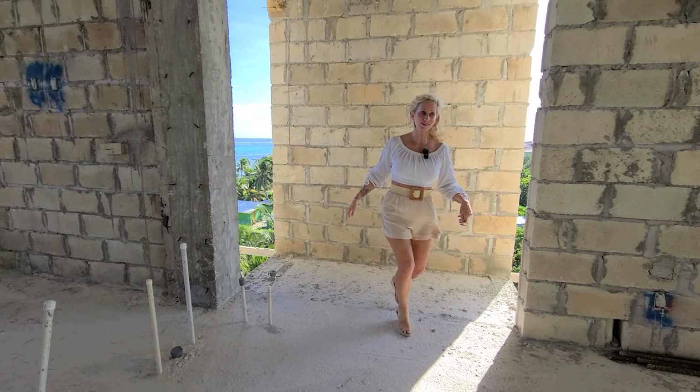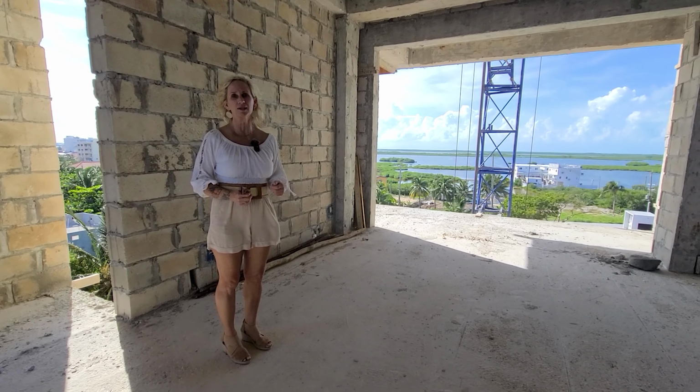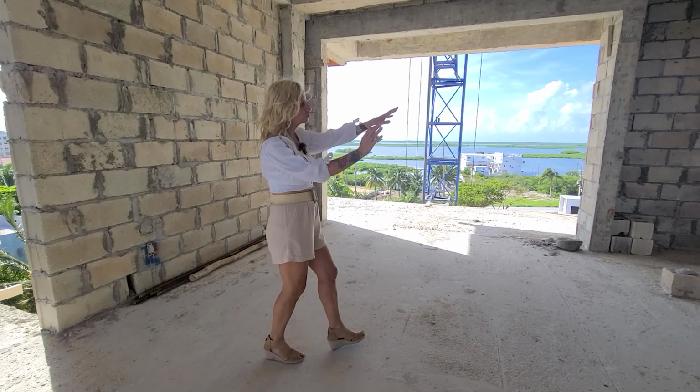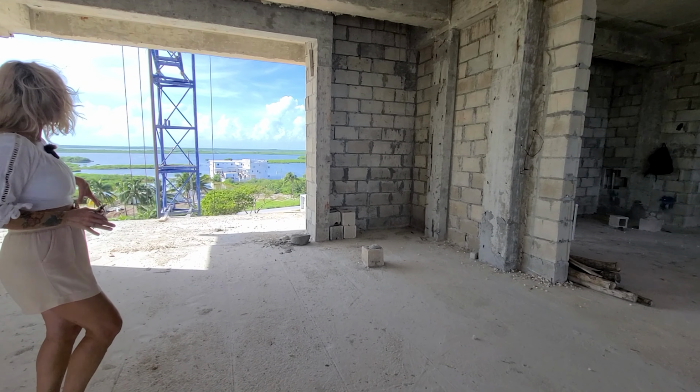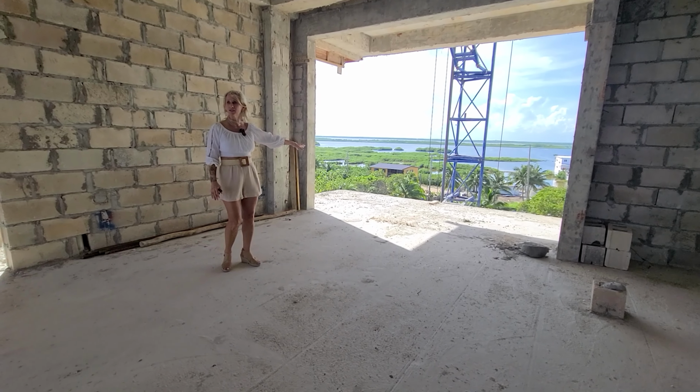And this is your guest bathroom. Keep that in mind, so your guests are going to be spoiled. We basically have two masters on this property for all of the units. So here's your guest bedroom. There's a large closet over here. Your bed is here, and then floor to ceiling glass doors again with a private balcony on the back.